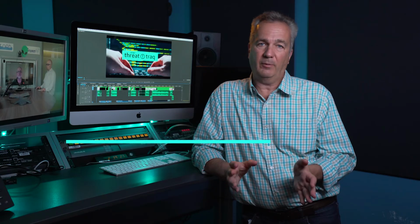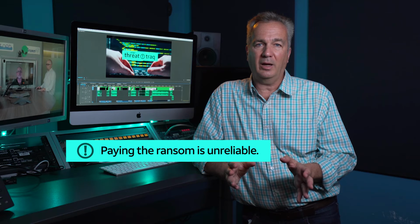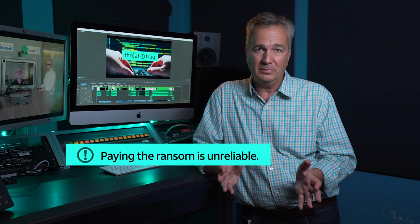This means that from now on, anyone infected with GandCrab ransomware has no one to pay the ransom to unencrypt their files. They're stuck. This is why, when it comes to ransomware, we always say, never pay the ransom. You can't rely on criminals to be dependable. Instead, always maintain isolated, up-to-date backups of your data.